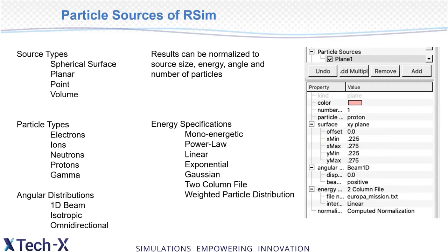You can give them an angular distribution. Typically, isotropic and omnidirectional are the most common. And then you can give it an energy specification, either monoenergetic, just a consistent energy, a power law, linear, exponential, or Gaussian distribution in that energy, as well as a two-column file, which is oftentimes available. For these types of simulations, there'll be a fluence and energy range for a range of electrons, as well as a weighted particle distribution, which is something unique to rSim that we will be getting into a little bit further in the presentation. And for all of these particle sources, you can actually normalize your results. Normalization is basically just normalizing out how many particles have hit it compared to how many particles exist in the simulation space.